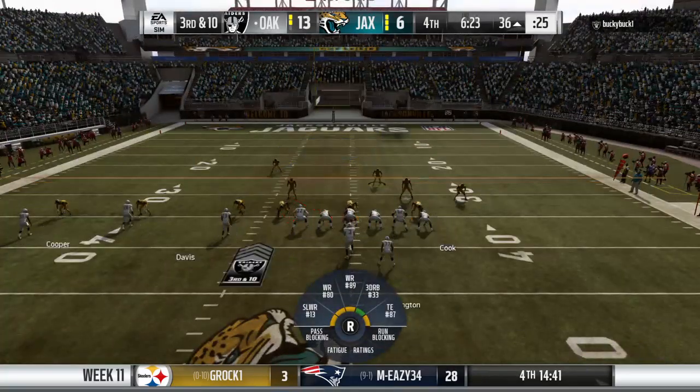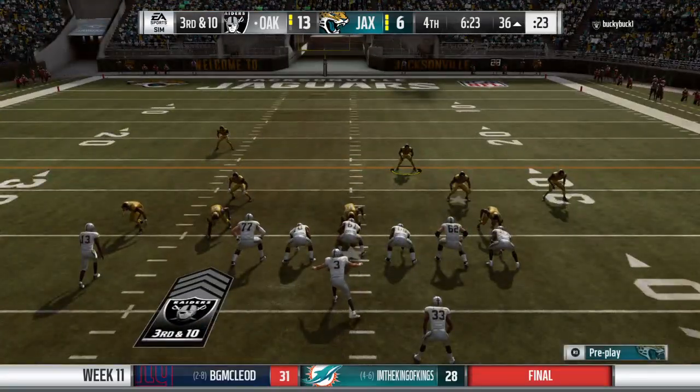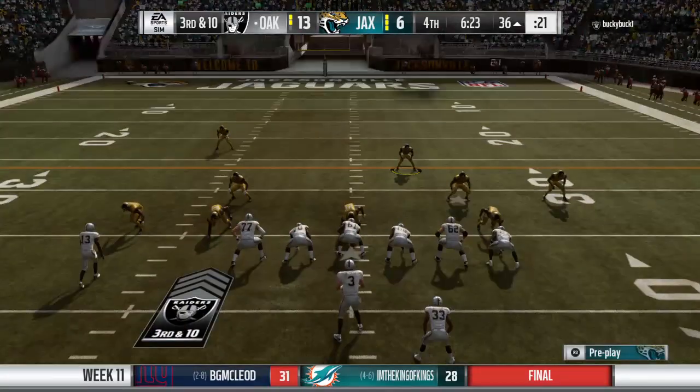Gun! Gun! Gun! Gun! All right, now, lucky 56.